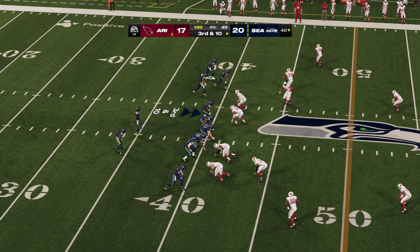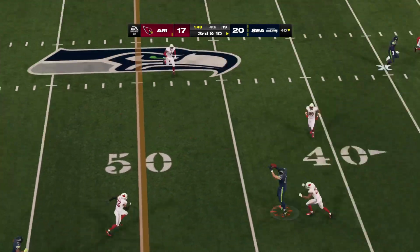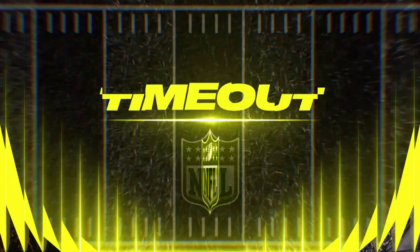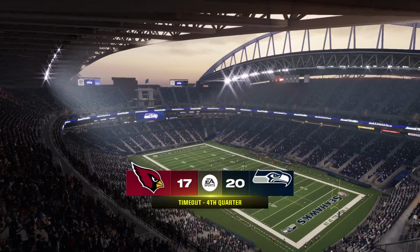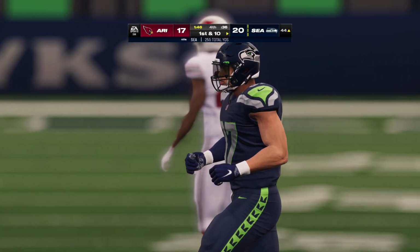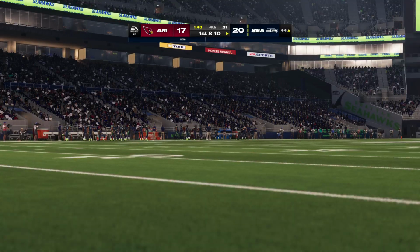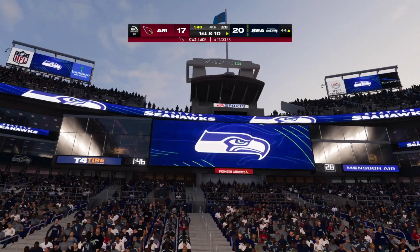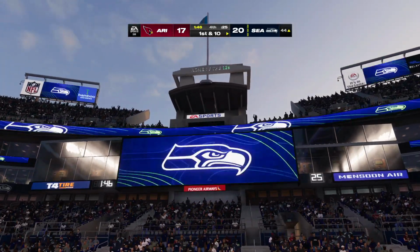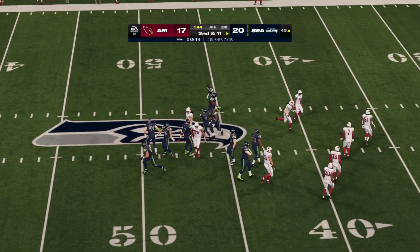Third down and 10. Smith. He's got his target. That's complete. The Cardinals forced to burn their 3rd and final timeout, and they'll be disappointed to have to burn one there after giving up the first down. And they take a knee.